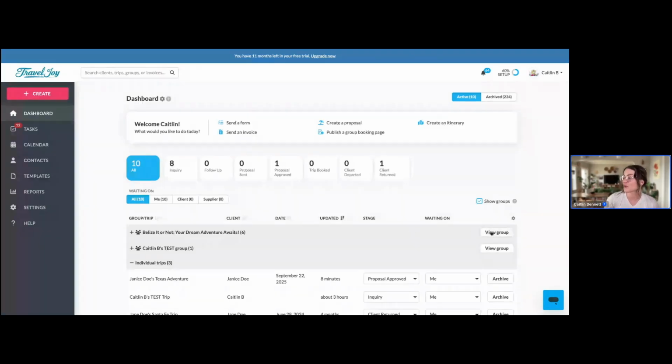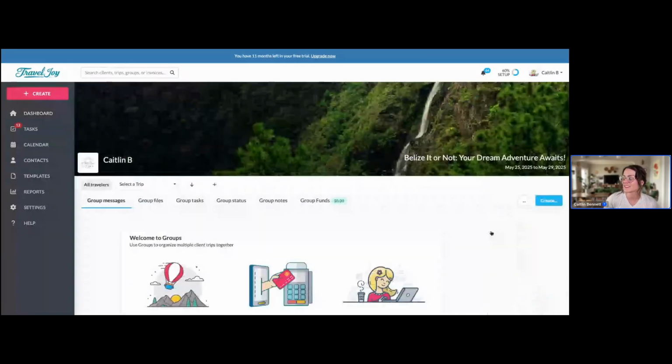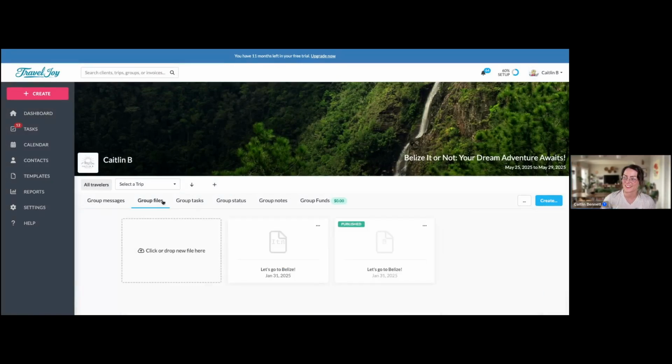I'm going to use our group that I already created. I'm going to head to the Group Files tab. And I'm going to head to our group booking page that I have pre-created before. So let's say that I want to change the payment type for this group booking page. Let's say this is a supplier invoice. I want to change it into a direct group booking page to collect that payment right then and there.